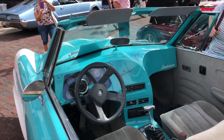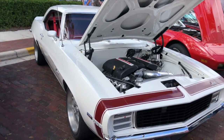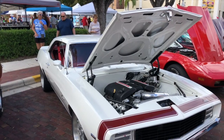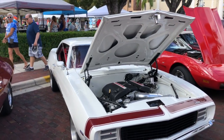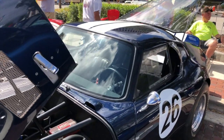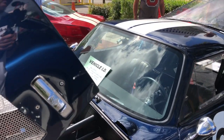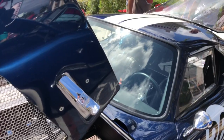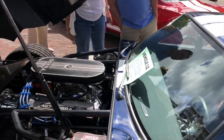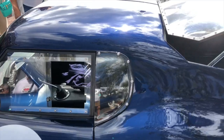The Munchkin. Camaro 350 with an LS3 engine. I don't know what that noise is. Beautiful Camaro. A beauty. Again, give me this one ahead of any Lambos or Ferraris or McLarens. It's a Shelby 1965 Cobra Daytona Coupe, and it's signed by Carroll Shelby. It's a beauty.